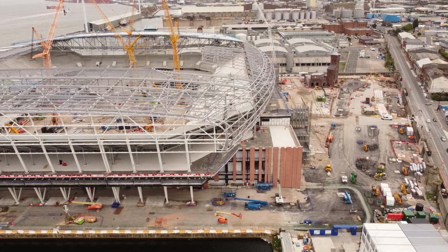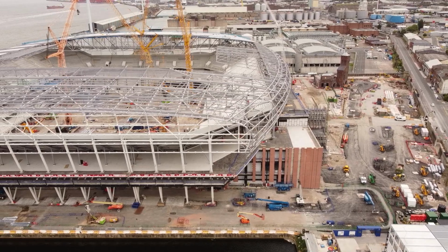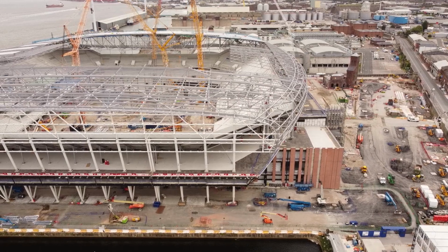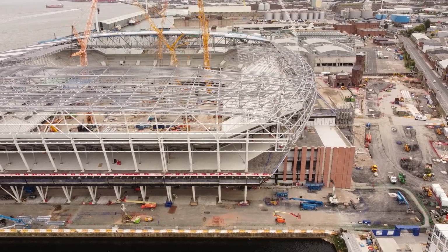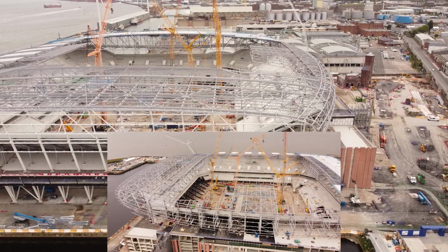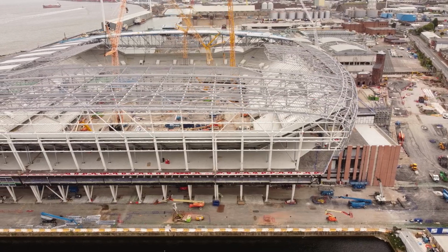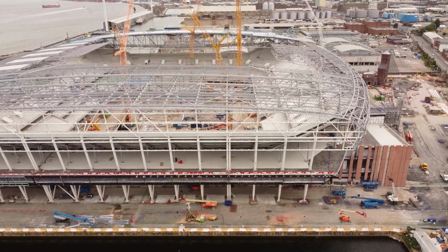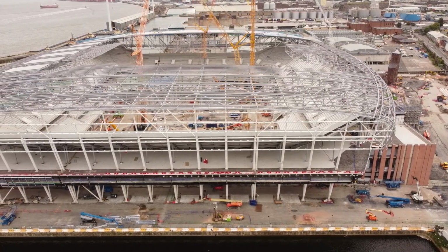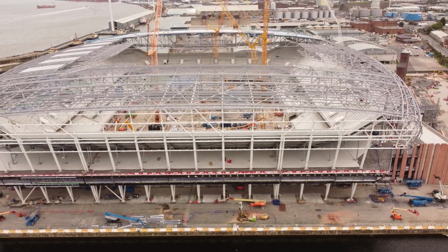Now, bear in mind, this is all reasonably small stuff, not compared to what we've had this time last year. But as we go over the south stands at the moment, you're not going to see very much from this point of view. But if you look at this image right here, you will notice that there are our metal raker beams. They are all in place now for the south stand. And what's probably going to be happening in the very near future is we are probably going to see the rest of the concrete terracing being put down.